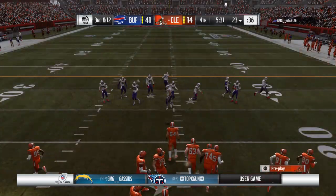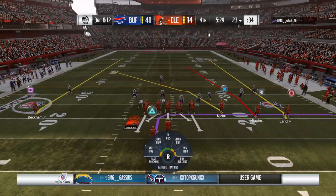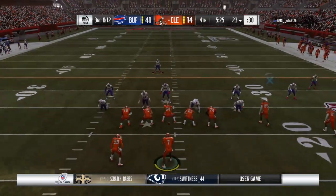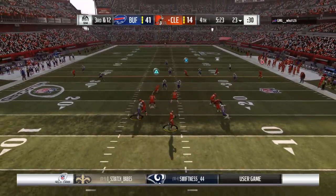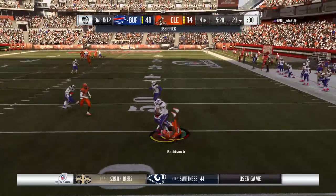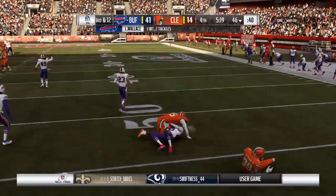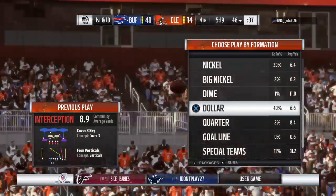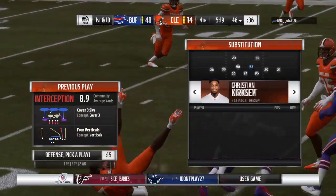The Browns on 3rd down. They've converted just 2 for 6 thus far. This is 3rd down and 12. From the shotgun, it's Mayfield. He's going to rifle one deep left. And now here is another interception. Picked off at the 45. And they will set up shop at their own 46-yard line.